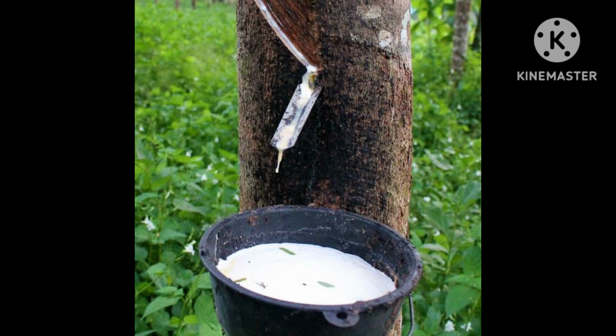This natural rubber has some deficiencies. The virgin natural rubber is as useless as 24 karat gold is useless. You can't give it any shape. As such, it has virtually no practical utility value. It is mainly because of its many inherent deficiencies.